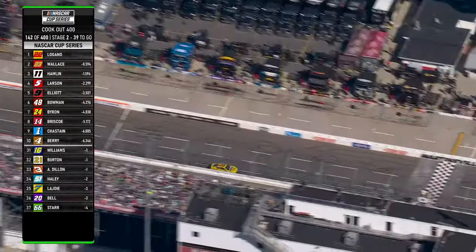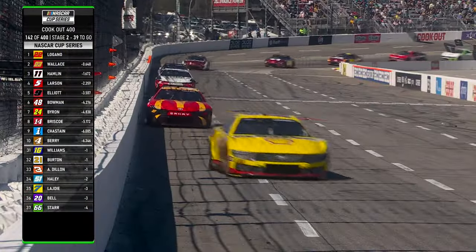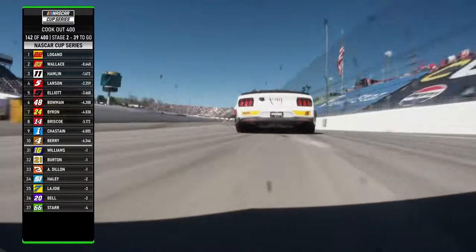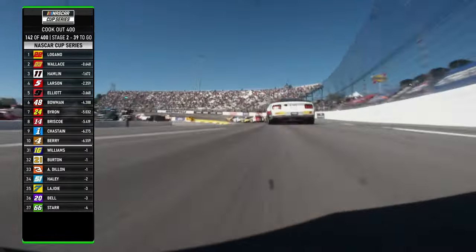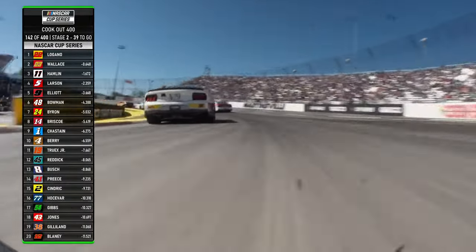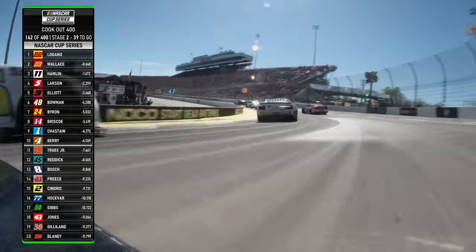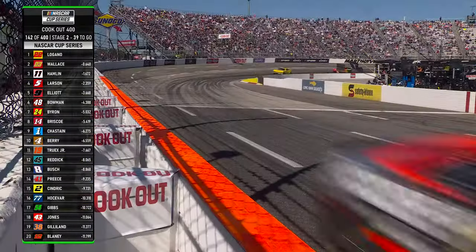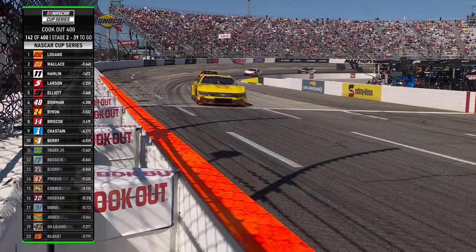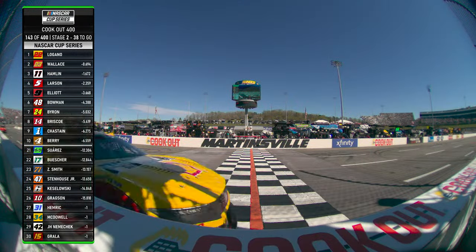You saw Christopher Bell there. His problem was the wheel nut came off, but the wheel lodged itself up there in the right front. So no penalty, just he had to limp his way to pit road and get it replaced. Bell is three laps down. 39 to go in stage two. Joey Logano leading Bubba Wallace by 0.7 seconds as we take you Fox side by side.